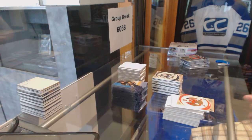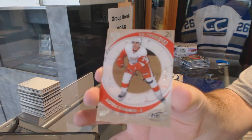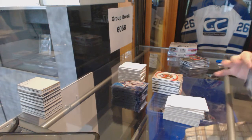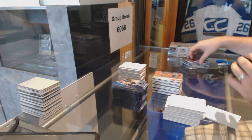We've got for the Red Wings a $7.99 Ice Premier's retro rookie of Andreas Athanasiou. That's the Atlantic. Global Impact for the Pacific Division of Jake Virtanen.